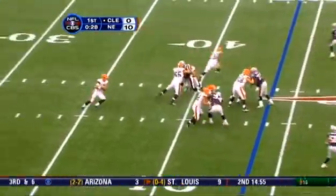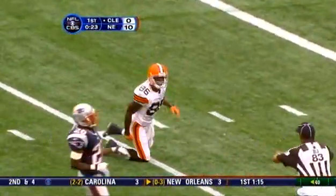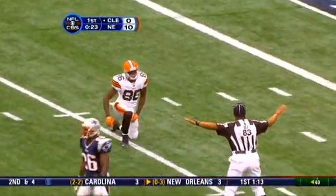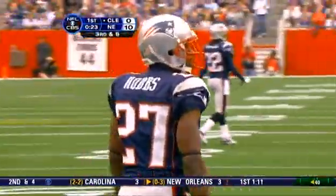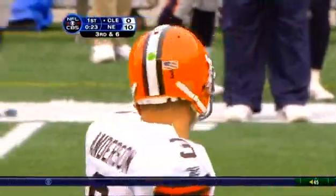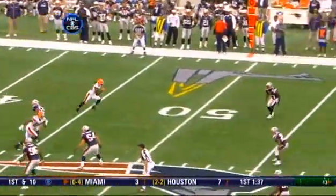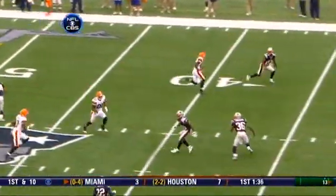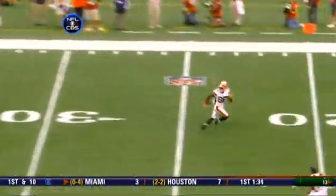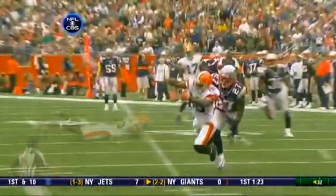Anderson on 2nd and 6, play fakes to Wright, and going to throw deep down the middle. It is incomplete. Intended for Tim Carter. Ellis Hobbs was right there with him. Yeah, they were running stride for stride. Looked like Carter might have had a half a step on Hobbs. Take a look at this. Give Anderson credit. He found the single coverage, and that's a lot of pressure. But Hobbs was right there, lost his footing a little bit.